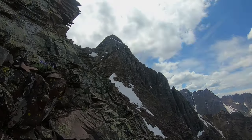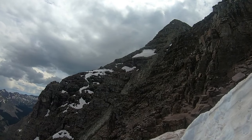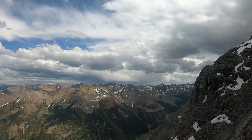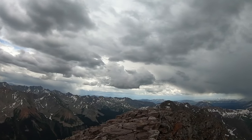We'll see. All right, I think I'm at the ledges here, right before the green gully. Some darker clouds back there, and it looks like it's kind of raining over there. So I'm gonna hurry. Maybe 30 minutes to the top, 30 minutes back. Once I get to here, I'll be okay. Oh man.